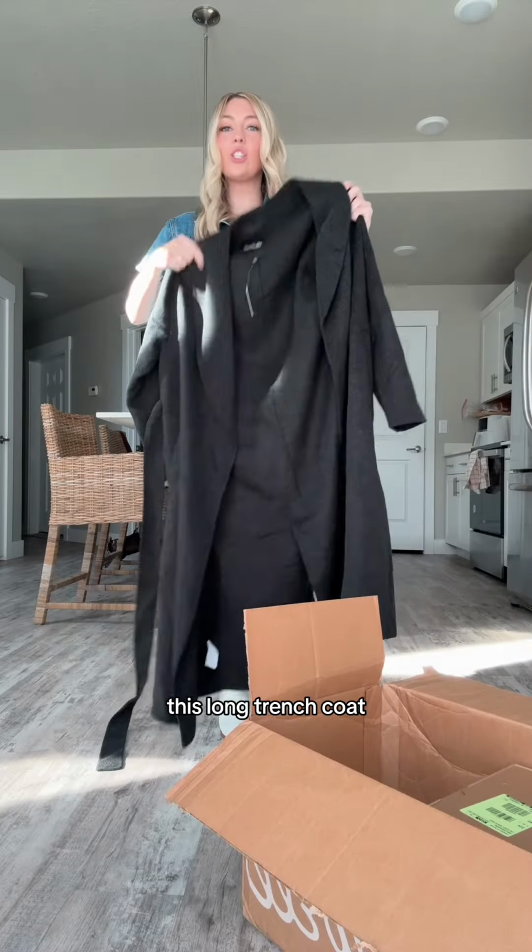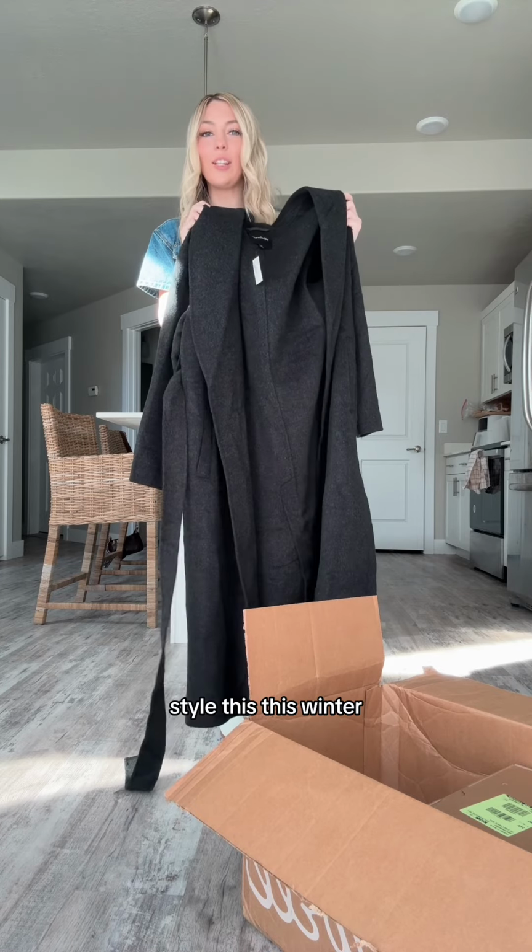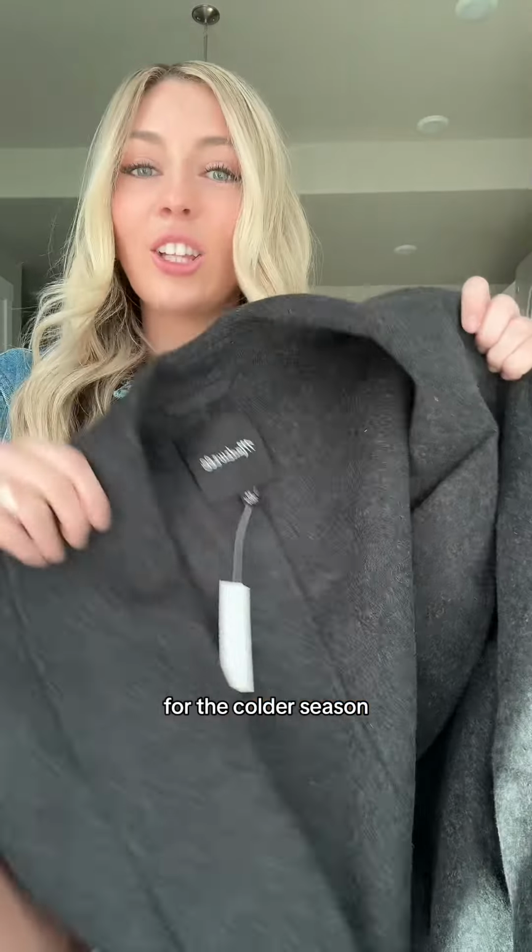This long trench coat is to die for. I cannot wait to style this winter. It's so thick and warm for the colder seasons. Like, look at this material.